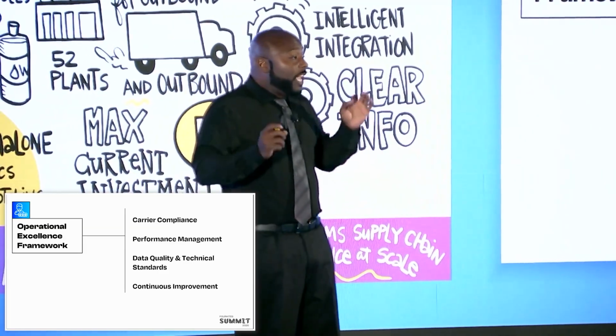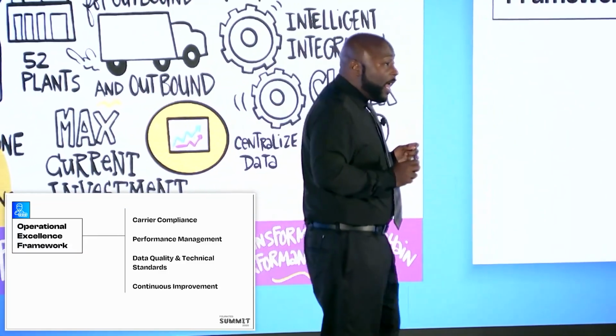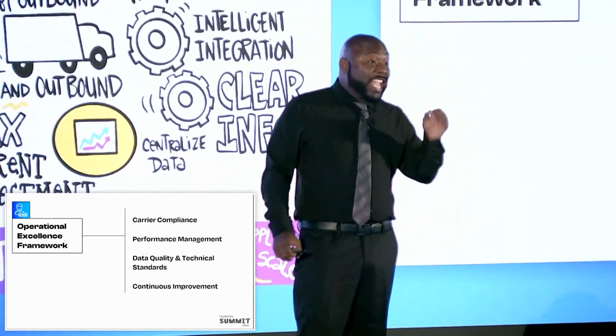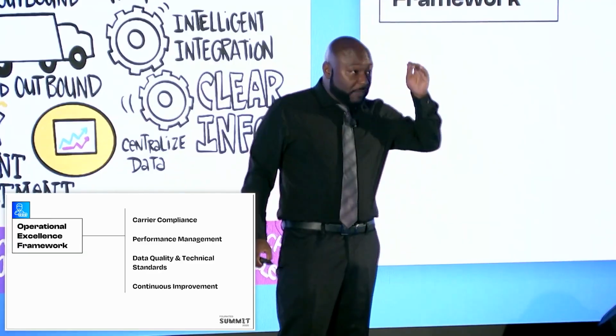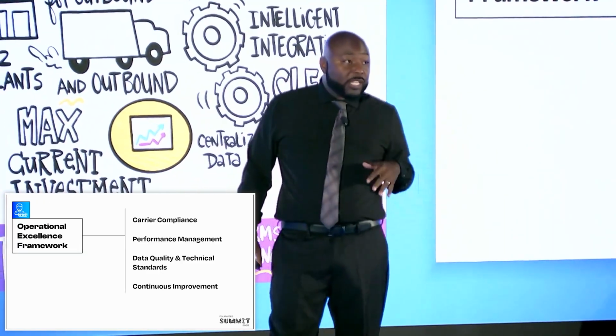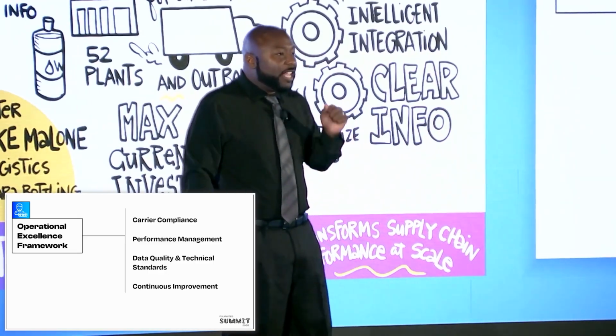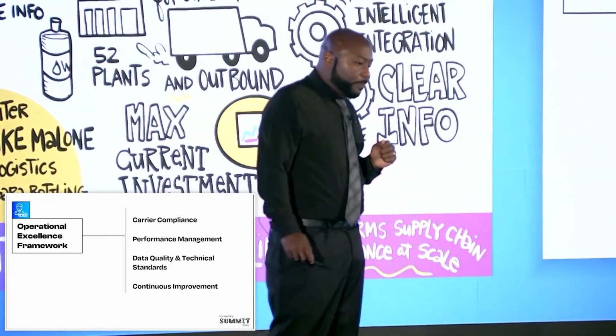Also focusing on integration cleanup. So after we went live, we would need to make sure that we really cleaned up a lot of the data. We saw an 85% reduction in the failures after we cleaned up a lot of the data. And then as we worked with the carriers, we saw missing information move from about a 5.5% down to less than 2%.